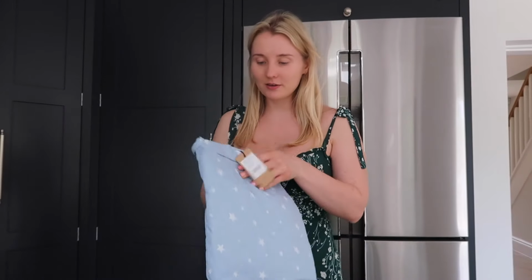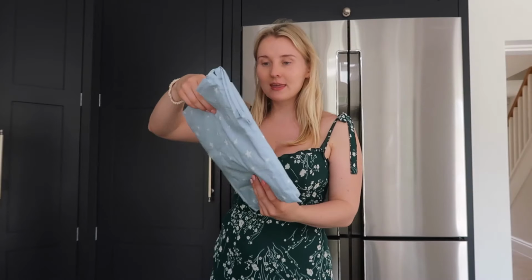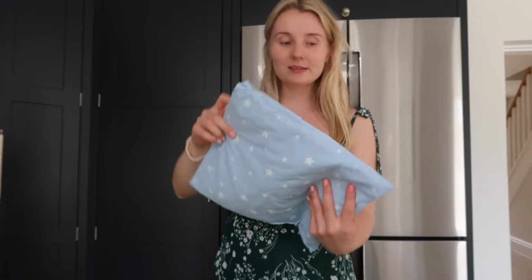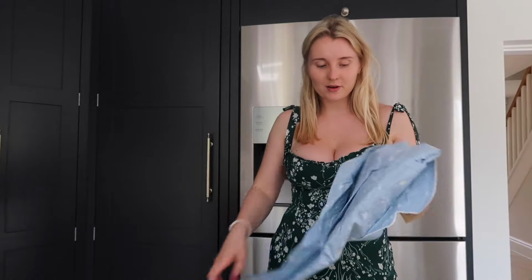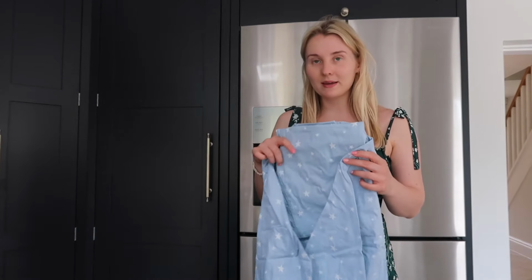Wow, these are so cute. Okay, so they've come in a little bag from Hush. How cute are these? And then I open the bag. Oh my god. So the only issue is I bought them in quite a big size.